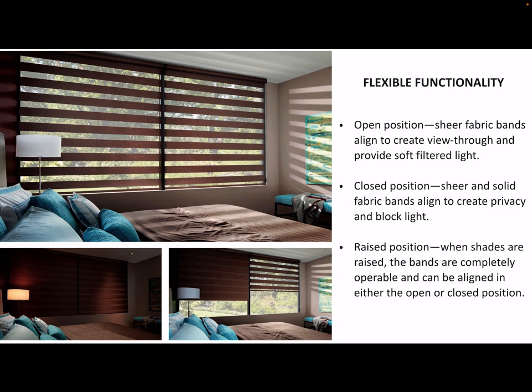So inside mount, outside mount, you can do these on doors as well, on any rectangular window. I don't have any specialty shapes for this either, so no arches, no circles, none of that fun stuff, okay?